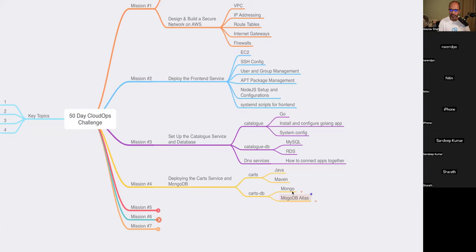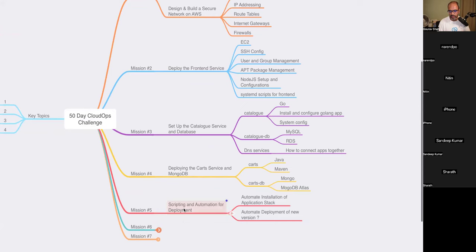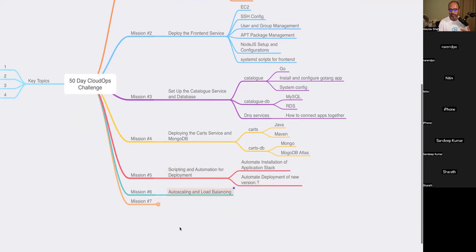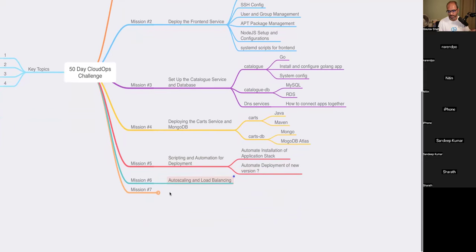So we take one relational database, one NoSQL database, implement it, then we'll automate that same thing. So whatever you're doing here, let's say in mission 2, 3, 4, you start automating that by writing a script, and maybe just a bash script, that is fine. So how do you install it? Maybe how do you deploy it? So something on that line, maybe spend 1 or 2 weeks here. And then if time permits, take up auto scaling and load balancing.